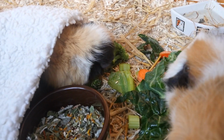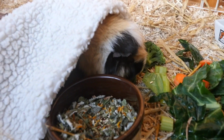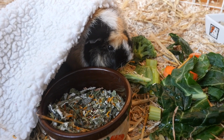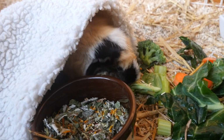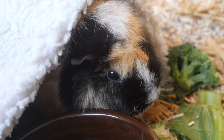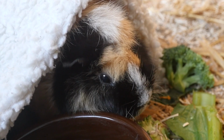The thing about Mabel is she never really gives up, despite all the health problems that she's going through and that she has been through. She just keeps fighting, and she's always got a great appetite. I think that's the thing with guinea pigs. The thing that tends to be life-threatening to them is if they get unwell and stop eating. That can be the thing that causes them to go downhill very quickly. But despite all Mabel's problems, she remains to have a very good appetite, which is super.